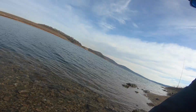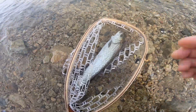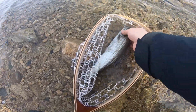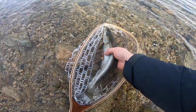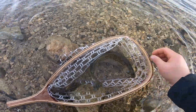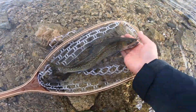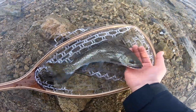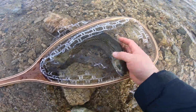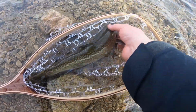Guys, you saw that. I caught a tiger trout for the first time in my life. It's really beautiful fish. And you can take a look. He's right here. Wet your hands. Really beautiful fish. I'm gonna let him go though. I wasn't expecting this, but such a beautiful fish, guys. So excited.